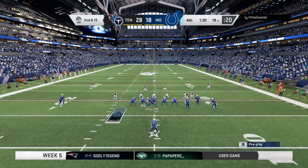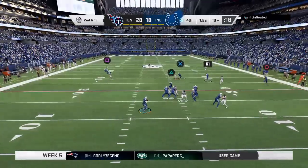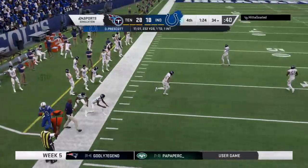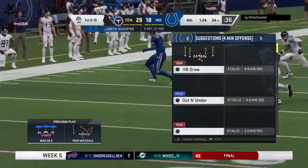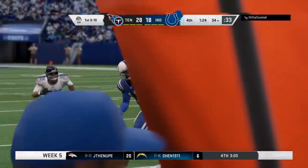They'll look to make that up and then some on second and 13. Throwing. Prescott. Open man completes it to Smith-Schuster. And he is out of bounds right around the 34. That one for Indianapolis resulting in 15 yards and a fresh set of downs.